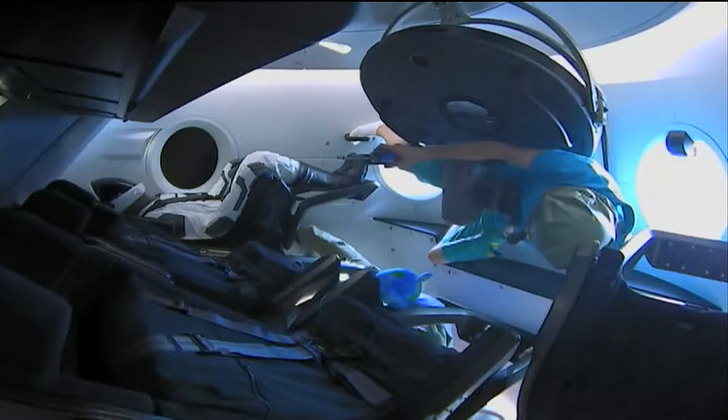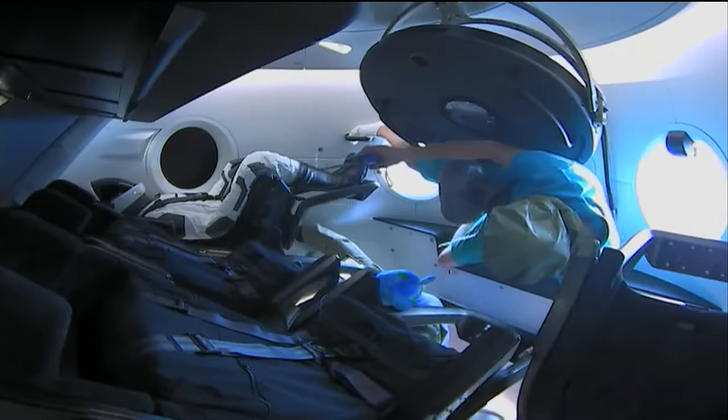Our zero G indicator getting a little bump there. He's now free to move about the cabin.